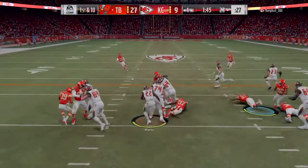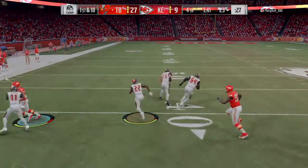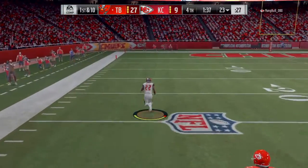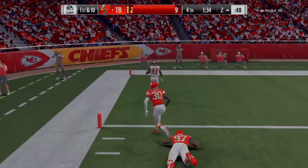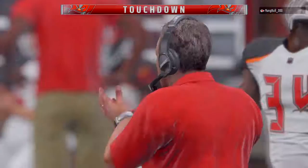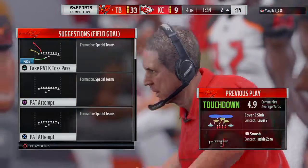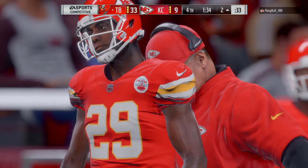They start the drive with Martin. And he's got some space here. There goes Doug Martin. He's at the 40, the 20, 10, touchdown, Tampa Bay. Doug Martin, 77 yards. And the Buccaneers here finding a way to stretch their lead.